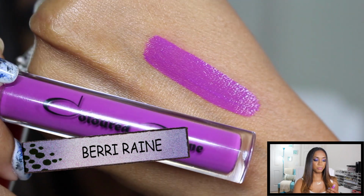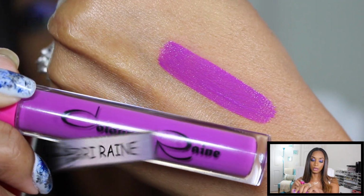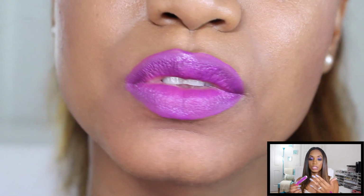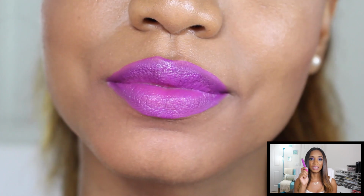Then we have the shade Berry Rain, which is described as a magenta copper. I don't know where they got that from, but it is a berry toned fuchsia shade. It is bright and in your face, but it's a beautiful subdued color. This is the way to wear purple if you're not looking to scare the world. This is a beautiful berry purple shade. I think it's gorgeous. I love this one because I love berry tone shades on myself, and I think it flatters a lot of skin tones. So this one I think is a must.